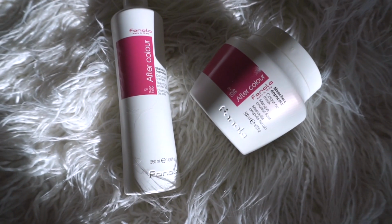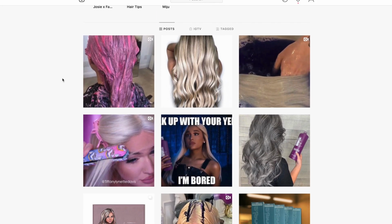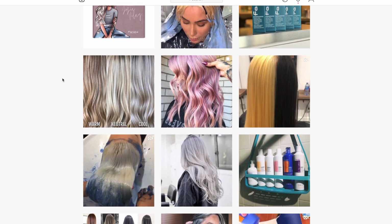Also, another reason why I was really curious is because they do a lot of stuff for colored hair, which obviously I was like, yes, I'm gonna do it. And I wasn't expecting this, but they sent me 2 different ranges, and the first range that they sent me was this after color range. Now this is specifically for color treated hair. I know FANOLA is really popular for their non-yellow shampoos. I see ads on it all the time, so if you are a blonde, you might want to check that out. There's probably other YouTube videos on that, but this one specifically is just for colored hair. So they sent me the shampoo and the deep conditioner.